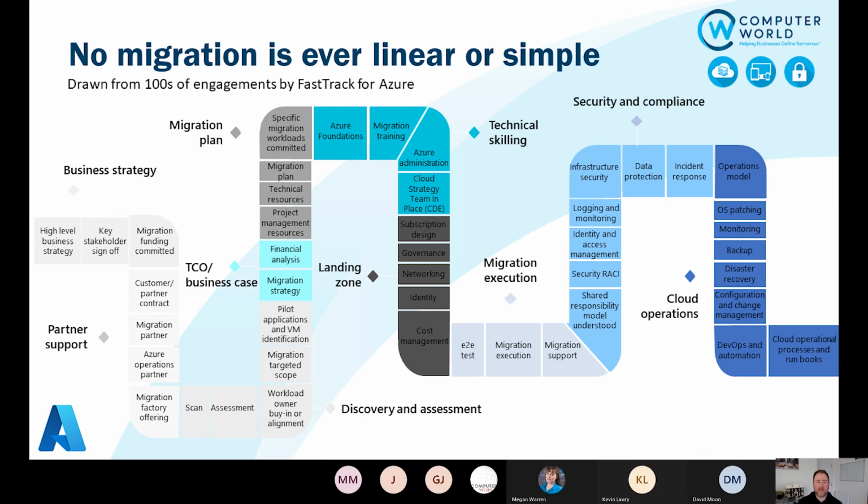But it really is about that journey. It's not necessarily an A to B. It's an A to B to C to D, carrying on throughout your operational life cycle of that workload. So whilst you can sum up and say, okay, I can literally just lift and shift my VM to Azure, as we've discussed today, there's so many more things that you can do to make it better, more efficient.